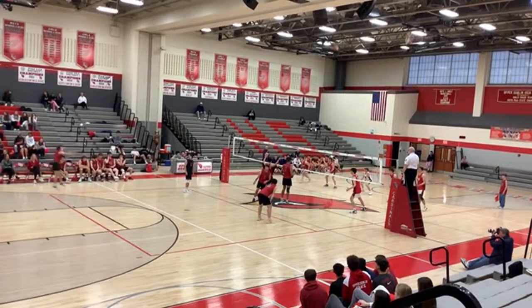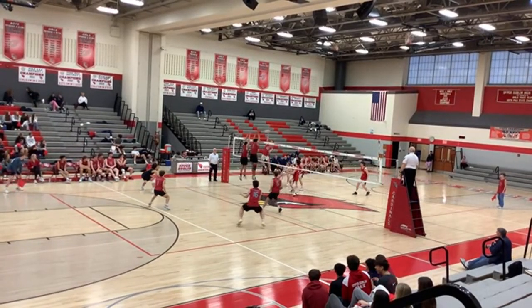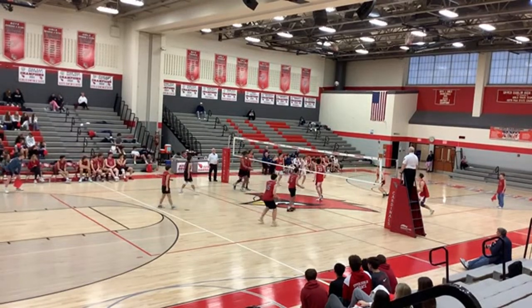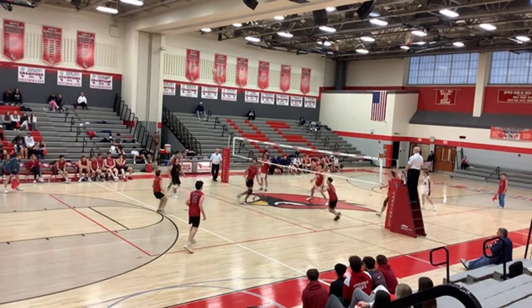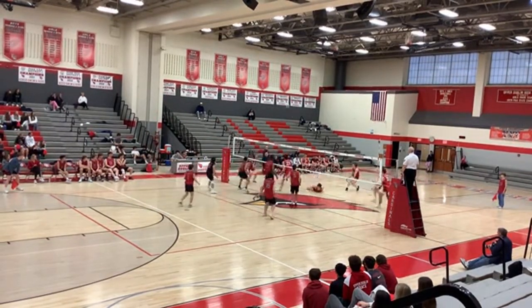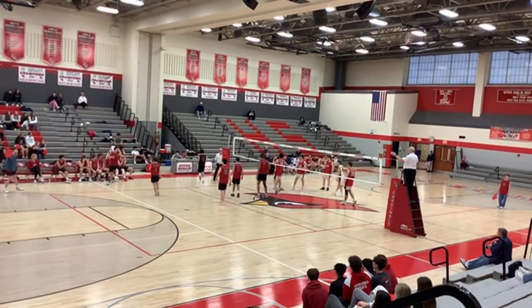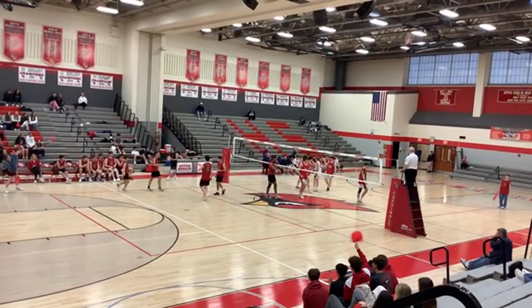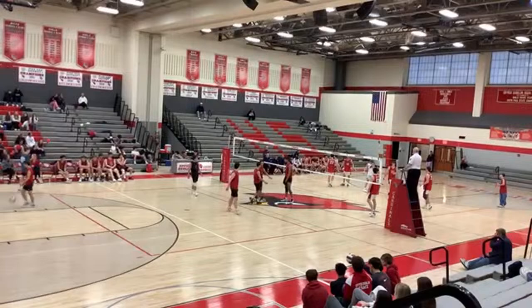Loose up to serve. Great serve. Nice pass by the libero. Right into the block. Nice cover by the setter. Looks like a little roll shot. Jump. Another roll shot. Oh, what a pickup. Looks like that one just went a little bit out of bounds.